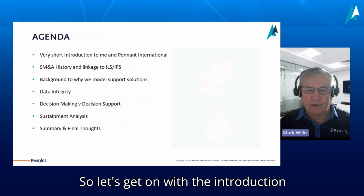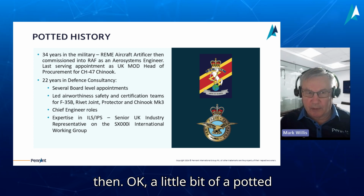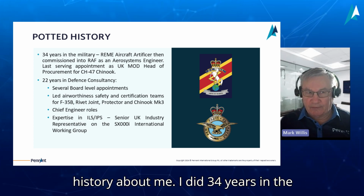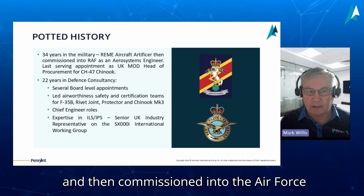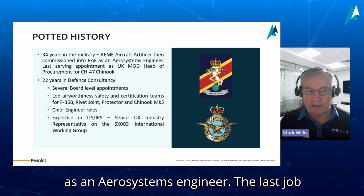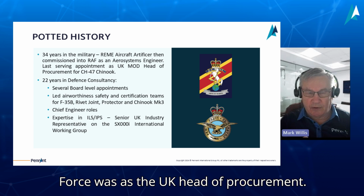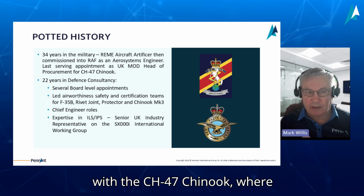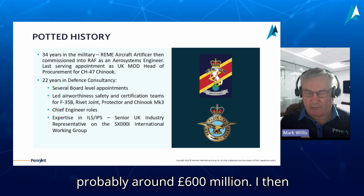So let's get on with the introduction then. Okay, a little bit of a potted history about me. I did 34 years in the military, both as a REME aircraft TIFI and then commissioned into the Air Force as an aerosystems engineer. The last job that I did in the Royal Air Force was as the UK head of procurement for the CH-47 Chinook, where I was managing a budget of probably around £600 million.